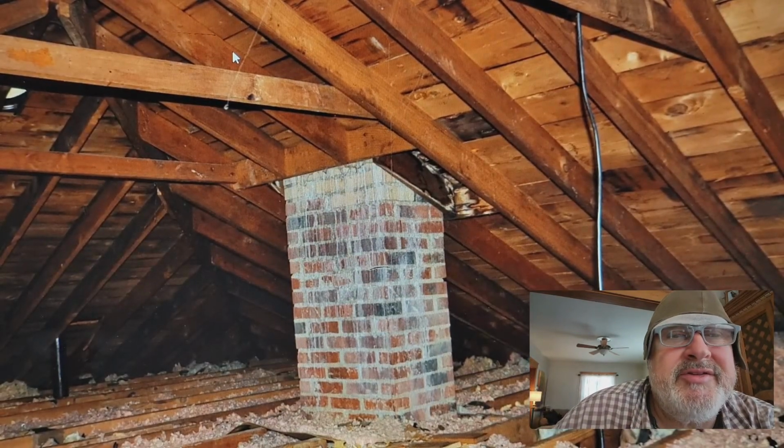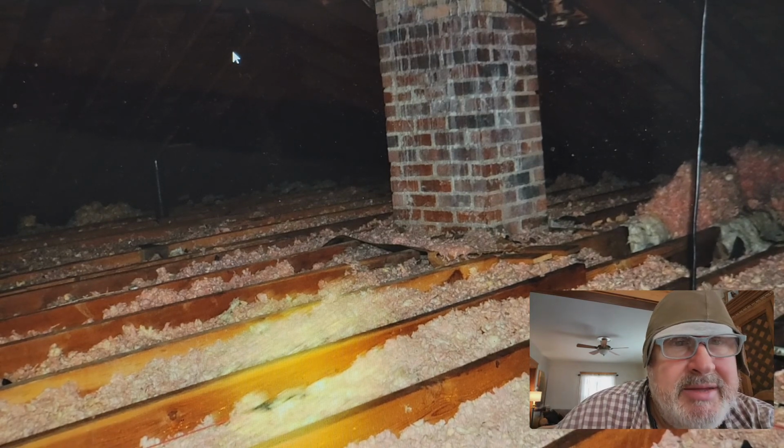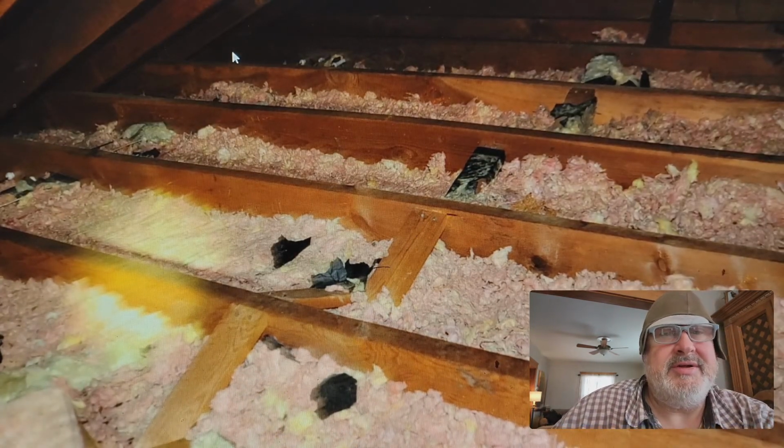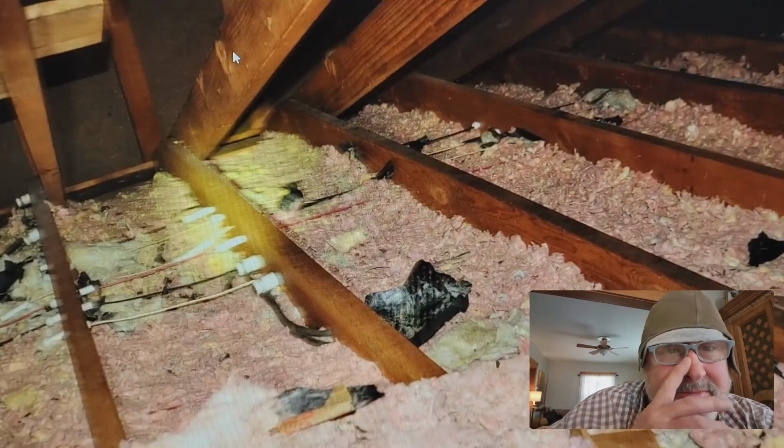So here you can see the insulation is all compacted, all damaged. You saw how Mr. Rocky was getting into the house. And look at this. I mean, he's been up here for a while. He probably got some friends too, okay?